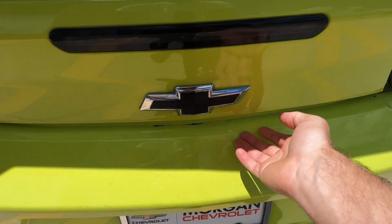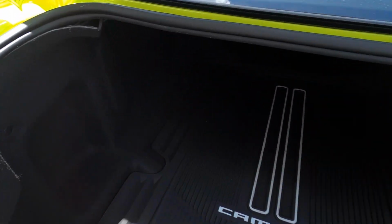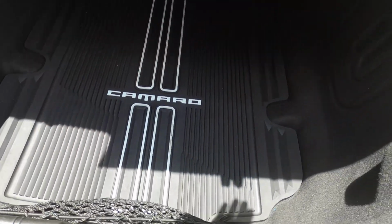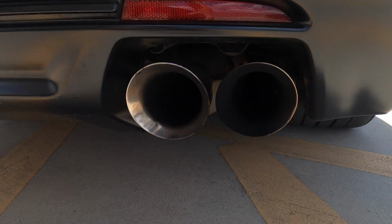Quick release, going into 9.1 cubic feet of storage. The opening is going to be a little bit tight, but I mean, it is pretty efficient for this type of vehicle, and you get a little storage net here. But more importantly, we need to go inside and start it up so you can hear that exhaust note.